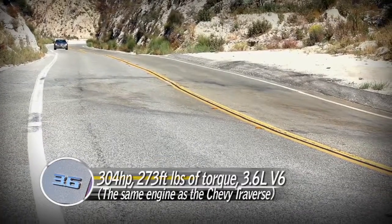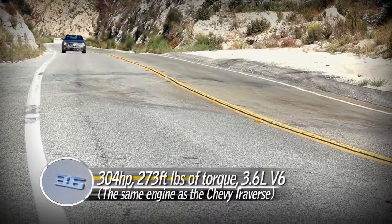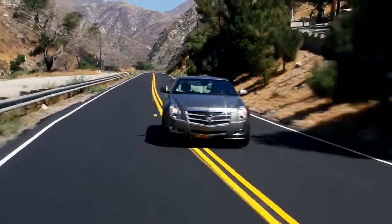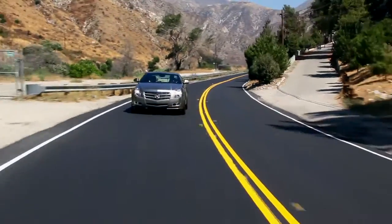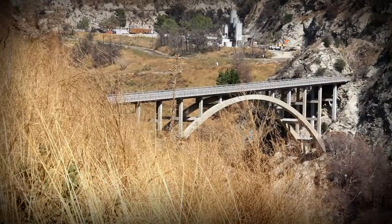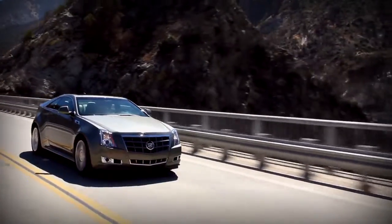The engine is strong. It's got 300 horsepower, but again, did I mention the car weighs 4,000 pounds? If you want a rocket ship, you have to get the CTS-V, but you also have to spend a whole lot more money. This isn't a slow car. It just doesn't have mind-blowing power like you might expect. This V6 redlines at 6,500, and it's only the last couple thousand RPMs that you really feel a good amount of power.